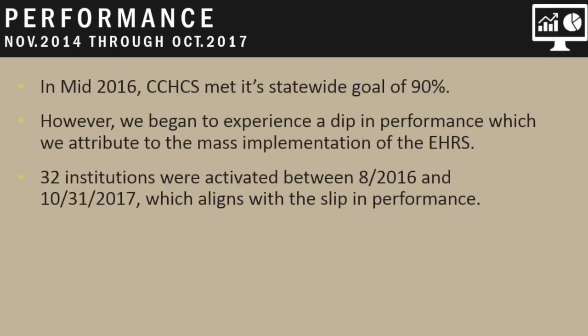So again, as I explained in the graph before, the CCH met its goal of 90% in mid 2016, but we did start to dip, and we attribute that to the mass implementation of EARS.